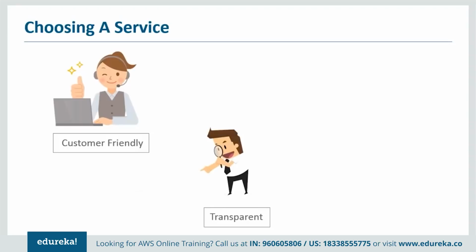Next, we have transparency. It is very important that a service provider is transparent. What do I mean by this? Most of the times people are forced to pay money upfront and then they're given access to the services. This does not give them any time or any kind of demo with the services that are provided by the service provider. This is where AWS is different. It offers you a free tier. What this free tier does is it lets you use all of its services for free, and that too for 1 year. So you have sufficient demo or access to the services which AWS has to offer to you. And then you can take a call whether you want to go ahead and pay for these services or not.